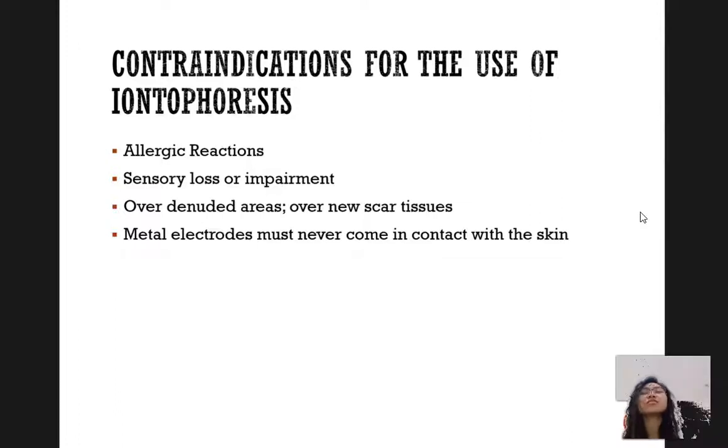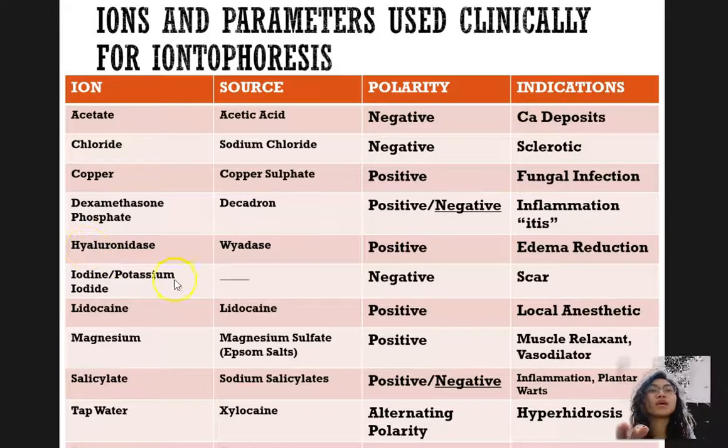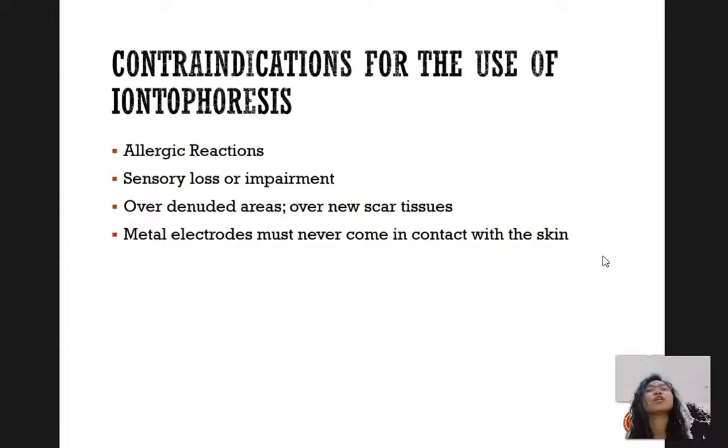Ibig sabihin kasi noon, although it's closed na yung wound, underneath, it's still undergoing repairs. So, we wouldn't want yung mga tissues na yun na ma-disturb. However, if it's for addressing the scar itself, pwede si potassium iodide. Maalala niyo, potassium iodide. Pero for example, you would want to address edema reduction, tapos meron kang nakitang new scar, huwag mo siyang i-apply doon. Okay, ganun ang contraindication natin.